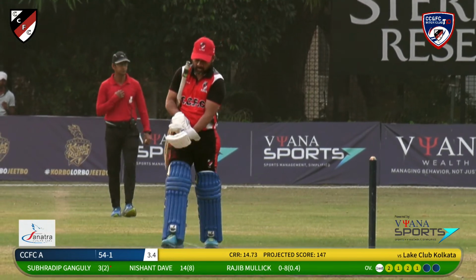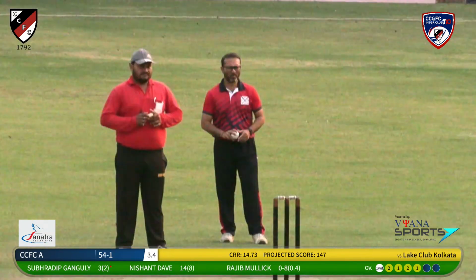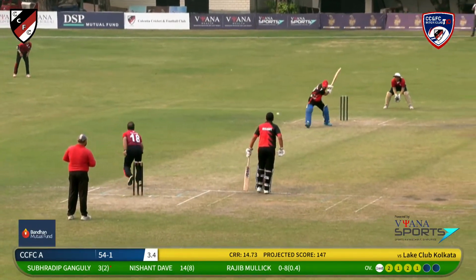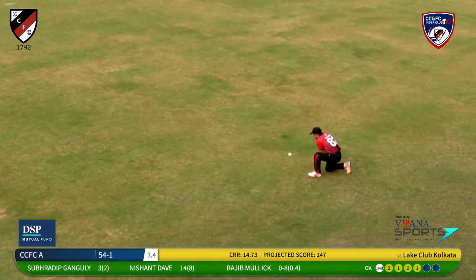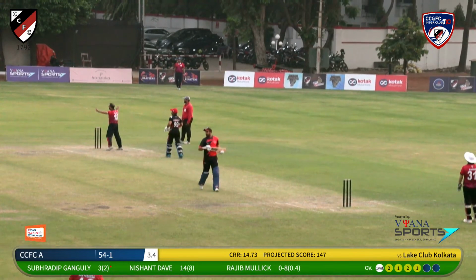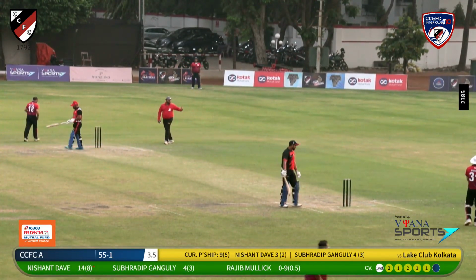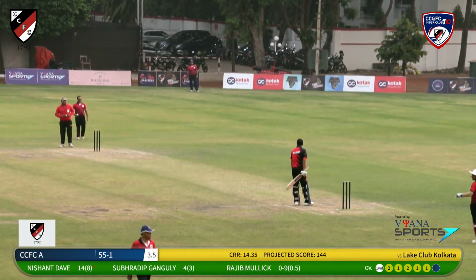And still to come for CCFC, there's Sudeep Bhattar, Rakesh Krishnan, Ishanjit Ghosh, Harsh Bhiyani, all big hitters of the ball. Shubhadeep goes for another big hit. Will only take a single. They also have the skipper Shogoto Nandi who can hit it big. The experienced OP Tiwari and youngster Madhav Patel.